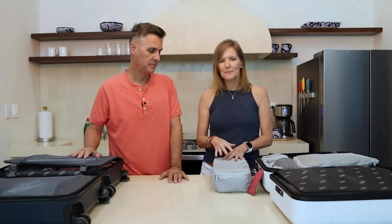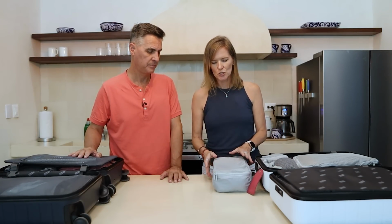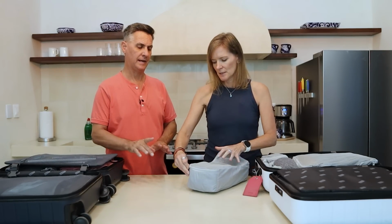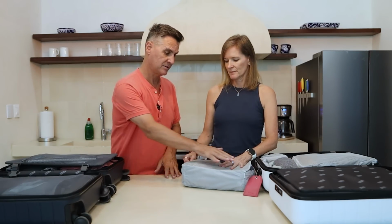I was trying to get away from, all my stuff used to be black, and it was really hard to see everything. Everything kind of just blended. So I was just trying to get away from that. Okay, so for shirts. Here's what I like about them, and it doesn't have to be this brand again, but I can see what's in there.